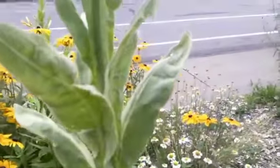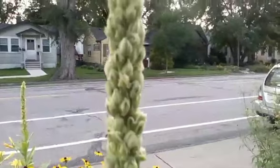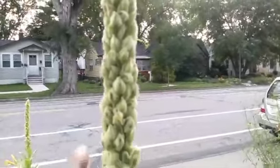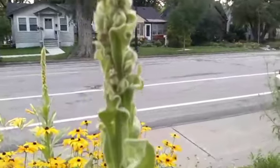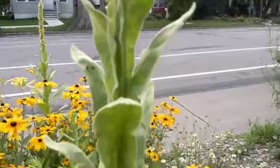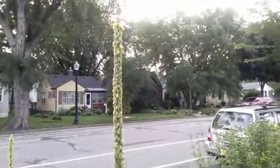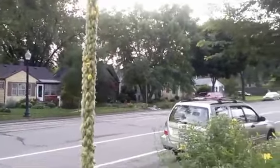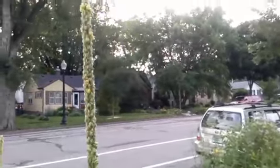These will turn into seeds and they'll drop off, and then the plant will replenish itself and create another one. It's a biennial plant, so it's a 2-year plant, and this is the second year. The first year is low to the ground. Second year it grows a very nice flower head. And what happens is they'll die off. This will die off in the fall and winter time.